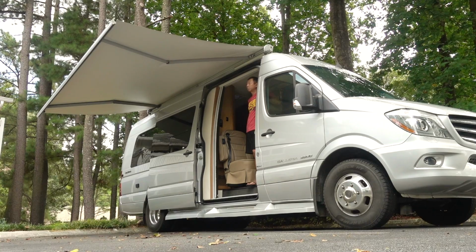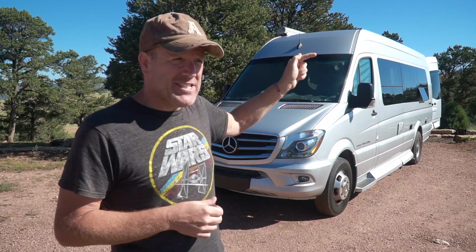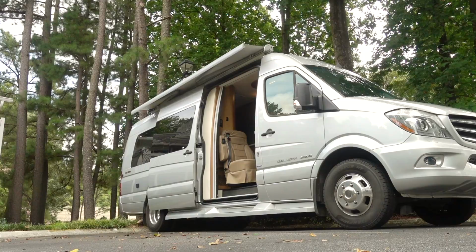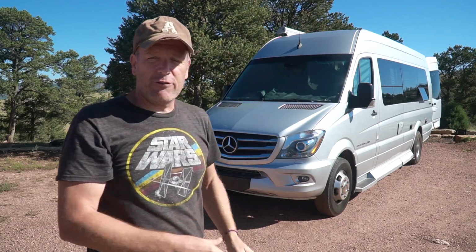That's a 13-foot awning that is totally controlled either by remote control or from a switch panel on the inside. So that can come out, it's all electronic, you don't have to do anything. It's armless, which means there are no stakes you have to put in the ground. It just comes out, goes back in. It's got a nice strip of LED lights on it.